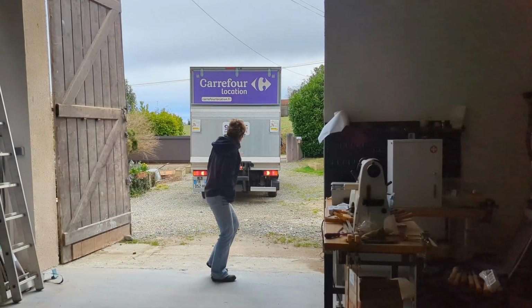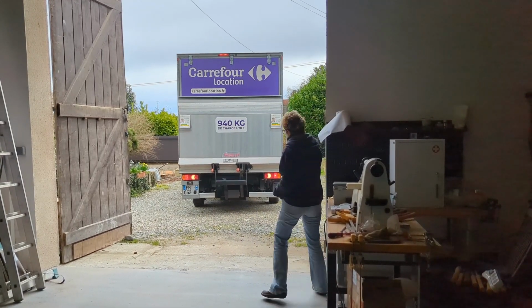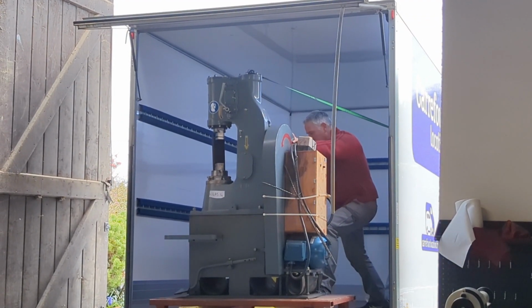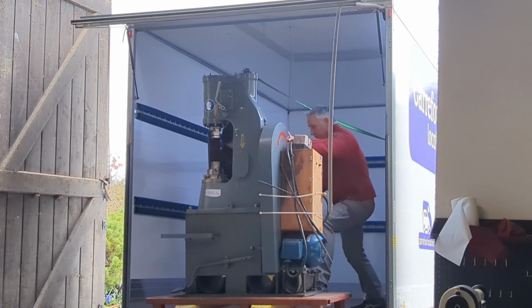Now we've gotten to the point where Francis's brother-in-law is the one driving the truck. We got the truck to the barn, and here we are trying to get it out. As you can see, it's strapped, so it's secure.